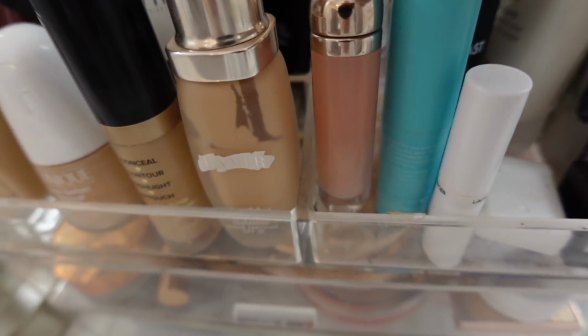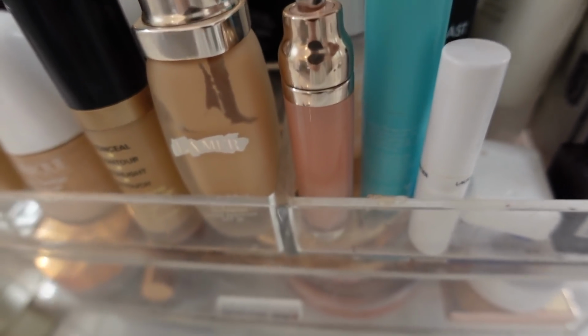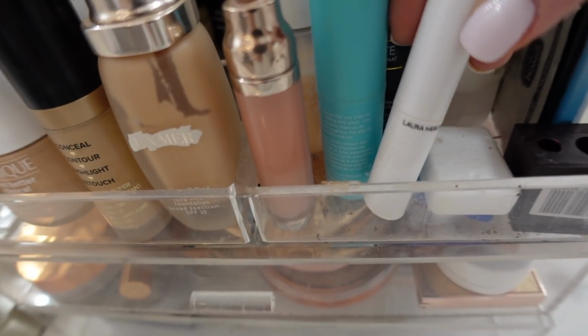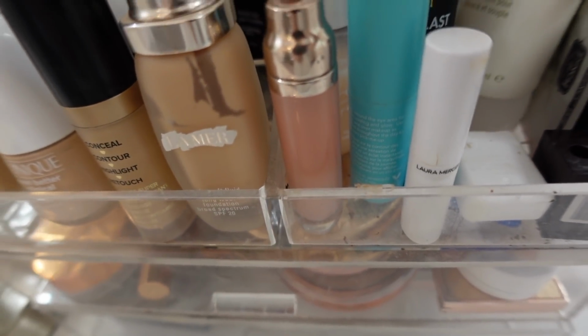I do love this La Mer lip plumper, but I would not repurchase it. It's not worth it. And then this is one that Laura Mercier sent me in PR. It's nice too, but again, wouldn't go buy it myself.